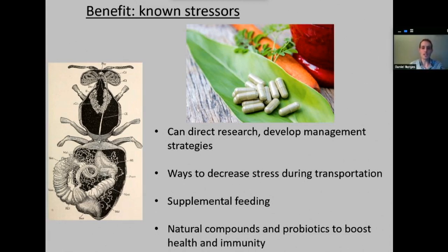So everything that I'm mentioning here, all of this is really dependent on being able to identify those stressors. If you don't know what's causing the stress and causing the bees to be sick, it's difficult to direct research and come up with management strategies to actually try to address that.